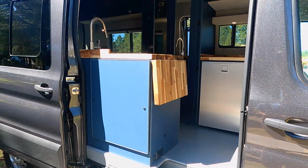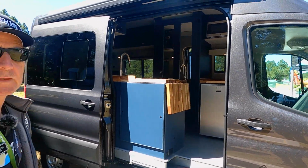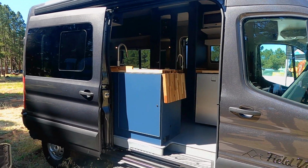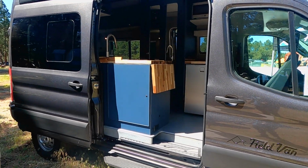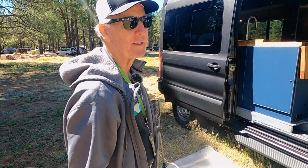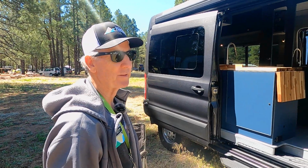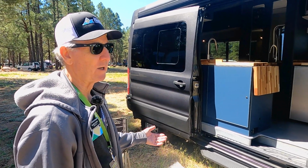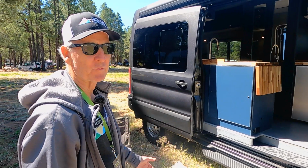Question, why did you choose the Sprinter? I know it's one of the most popular chassis out there, but I know there's some other options. A lot of people have been doing like the Nissan 3500, MV 3500 and stuff like that. We used to do some things on the Nissan, but there wasn't that much demand for it at the time. It was still a new van. And for years we built on the Ford Econoline, so we've been comfortable with the Ford product.